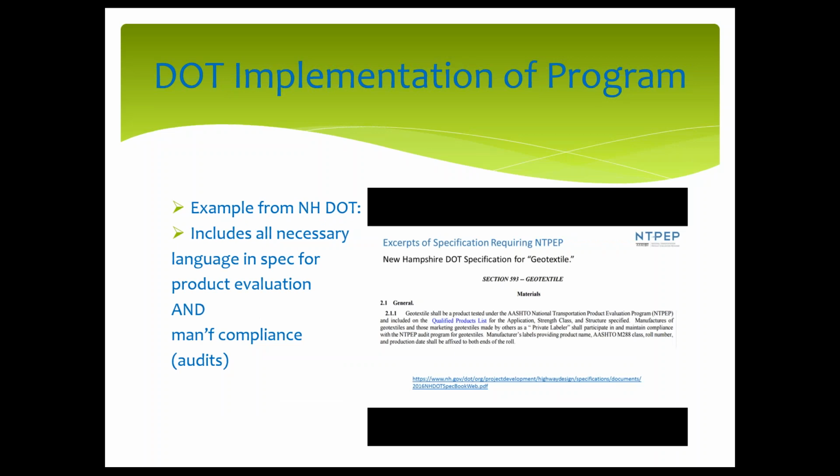And here's an example from New Hampshire DOT. They revised their spec, so it includes all necessary language in the spec for product evaluation and, again, manufacturer compliance. That is the audit program. And this is all it takes, a short paragraph.